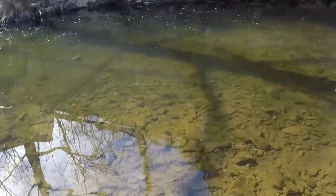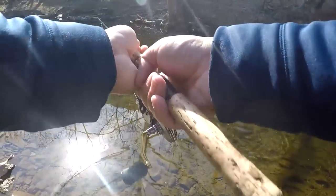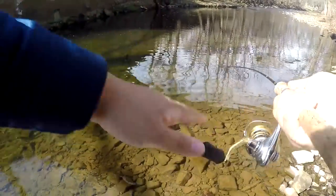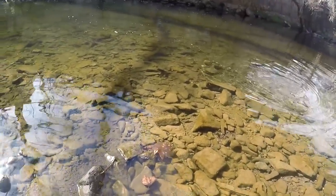See, you can see the fish in the water. The fish is so clear. The water is so clear. Look at that, Stony Creek trout. First one of the day too. That is beautiful. Less than five minutes, I just got here. Less than 5 minutes, folks.